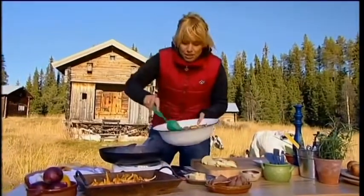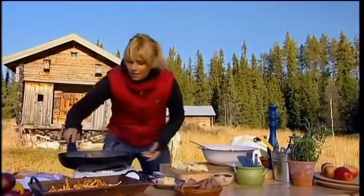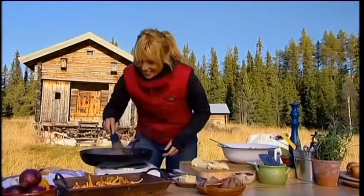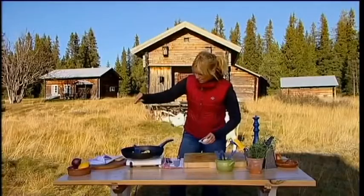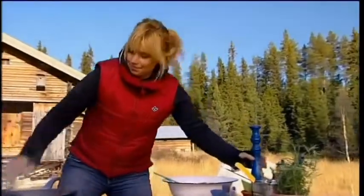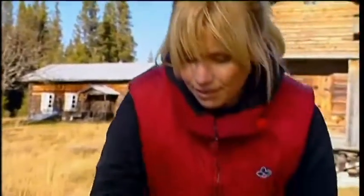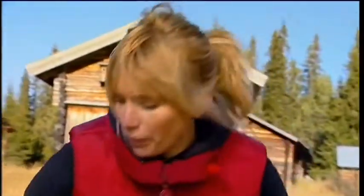Okay, so now we add the soft white cheese. A big spoon, and you can use Philadelphia cheese if you can't get this special cheese, and I don't think you can because it's so very typical Swedish. We season it with salt and pepper. The apples.